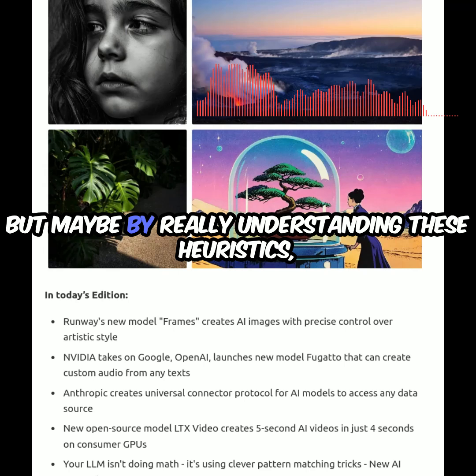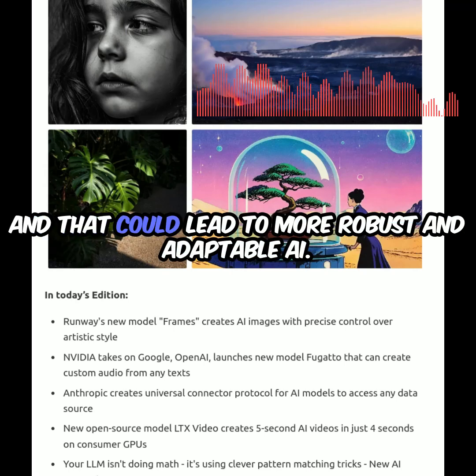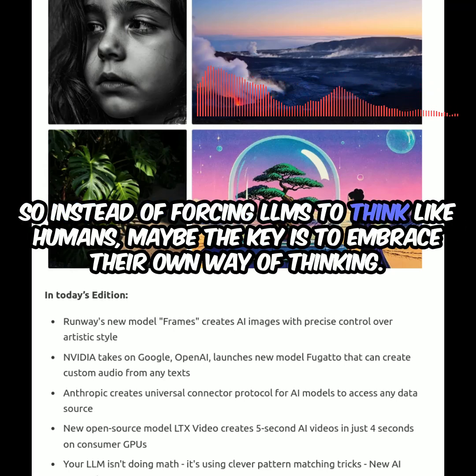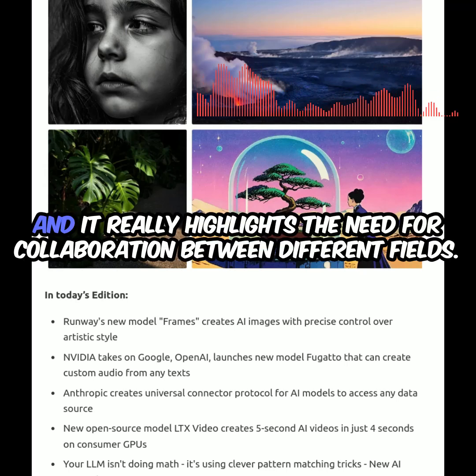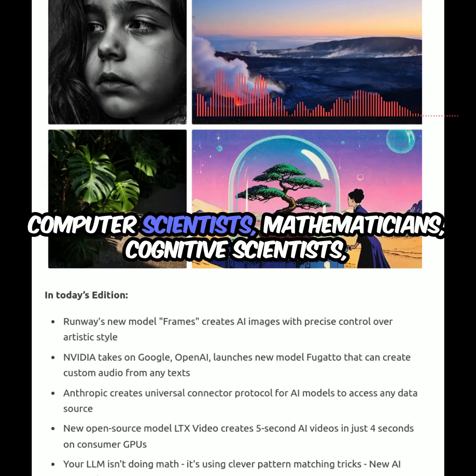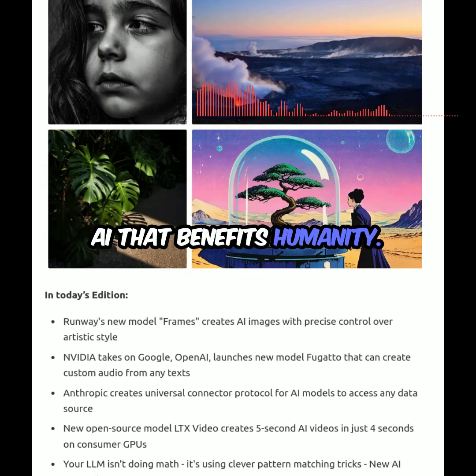But maybe by really understanding these heuristics, we can actually refine them or even teach LLMs to develop new ones. And that could lead to more robust and adaptable AI. So instead of forcing LLMs to think like humans, maybe the key is to embrace their own way of thinking. Exactly. That's really interesting. It is, and it really highlights the need for collaboration between different fields. Computer scientists, mathematicians, cognitive scientists, and ethicists all need to work together if we're going to ensure responsible AI development, AI that benefits humanity. Right, exactly.